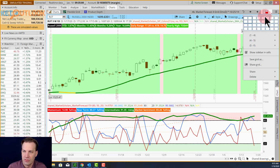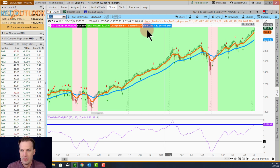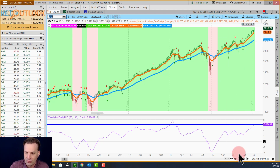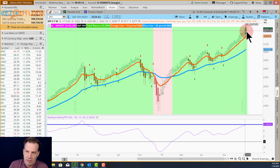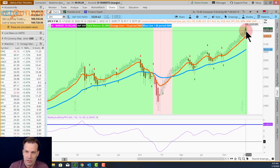All right, now let's check out some of these other charts here. Let's look at the long-term chart. We'll come back to Intuit here in a minute. But look at that candle. That's an extremely bullish candle for the S&P 500. We're closing above last week's high. If and when this pullback emerges, it's going to take a while. Obviously it will, but it's not going to happen anytime soon unless there's an unexpected catalyst out there the market's just not anticipating, because of how bullish we are.